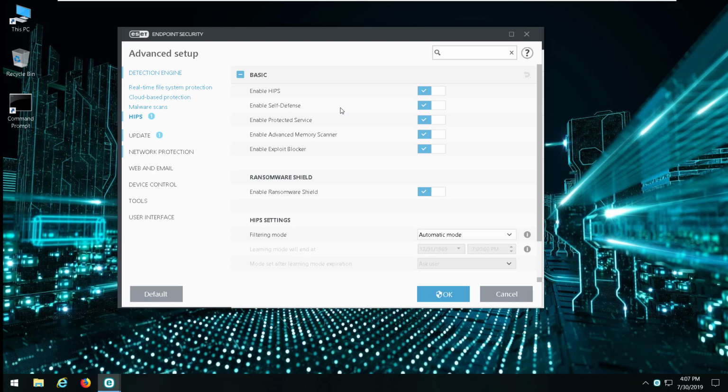Self-defense and protected service prevent malware from disabling, uninstalling, or tampering with your antivirus product. Advanced Memory Scanner monitors system calls and looks for process injection and fileless malware. This technology allows ESET to detect malware that is able to defeat pre-execution scanners. Exploit Blocker blocks exploits from applications and programs like Java, Flash, and document readers such as Adobe Acrobat. Ransomware Shield monitors the behavior of applications and processes that try to modify your personal data.